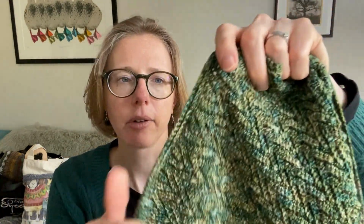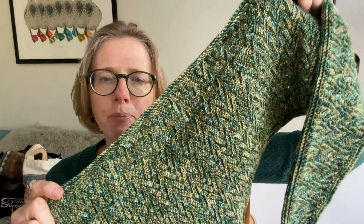But I had it in my head that there was only 1 round of crocheting for the edging, whereas actually it doesn't really look like it, but it actually takes 4 rounds to create the edging. So when I got to the final point, I could see how much yarn I had left, and I was a bit worried that I wasn't going to be able to complete the edging or do all 4 rounds of it.